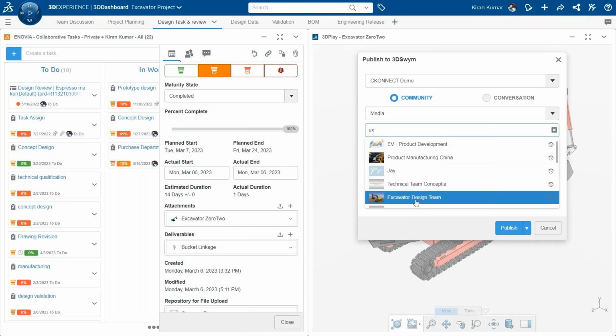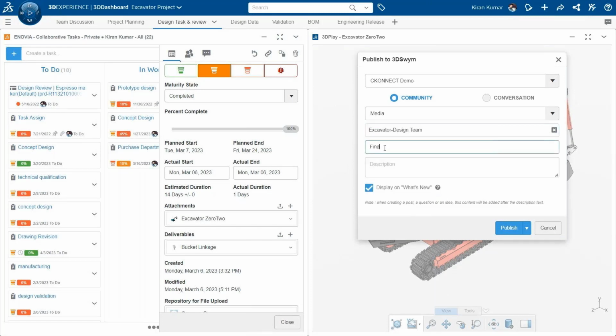So what he's going to do is some posting in the sim community, where all the team members are present, so that everyone will get a notification. Everyone will get to know exactly what is happening on this particular model. So he says this is the final decision, it looks good, and we can go ahead to the next process. Here you can add a description and post it in the community, right?